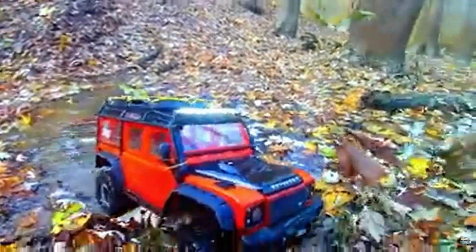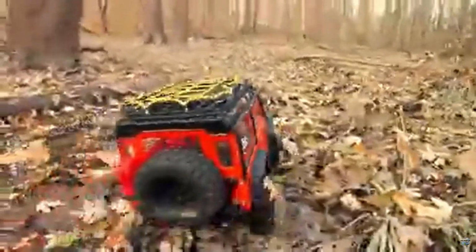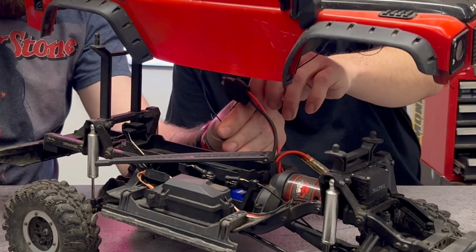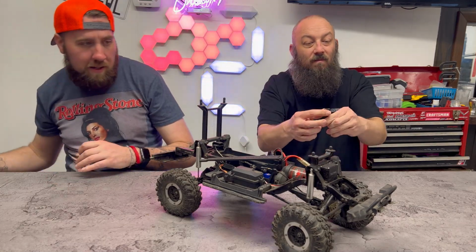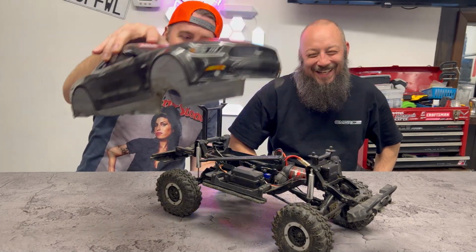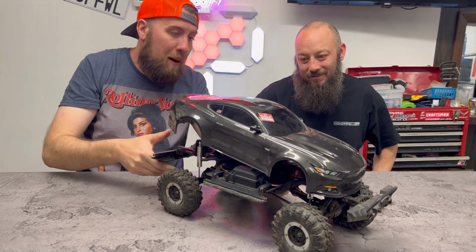As far as what's 10th scale and what isn't. So this bad boy right here is a Traxxas TRX Quattro, and it is obviously 10th scale. Unplug those wires. Hey, a Traxxas to Dean adapter. We could use that. Perfect. Looking at a 10th scale touring car, the wheelbase is not even close. This is just a freaking monster truck in comparison.